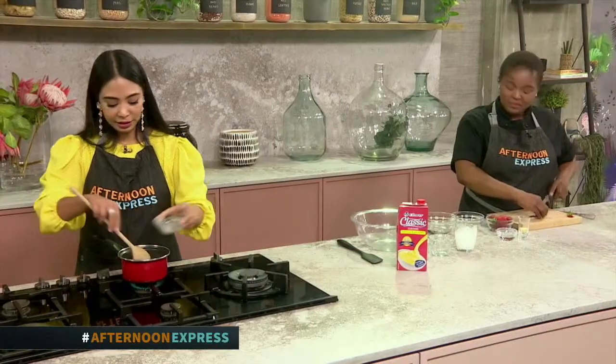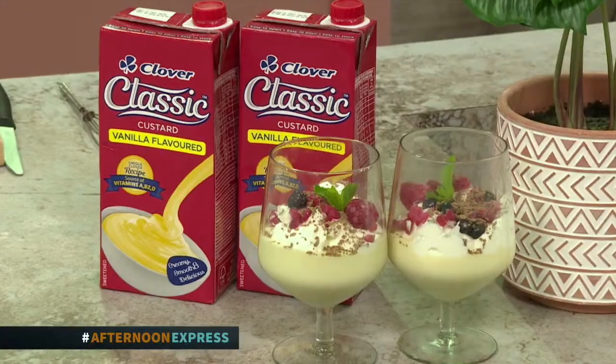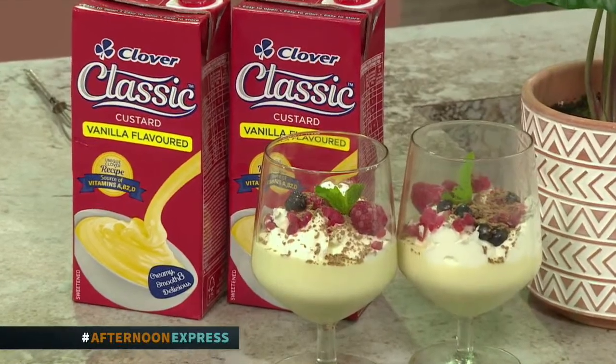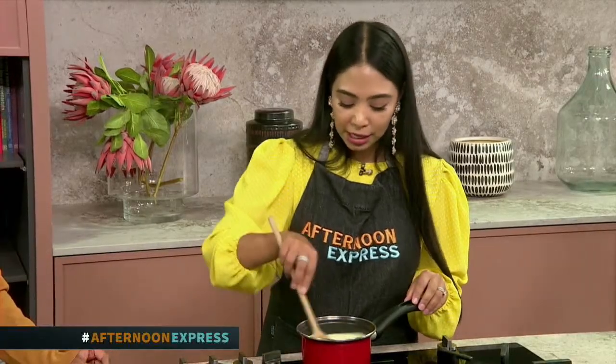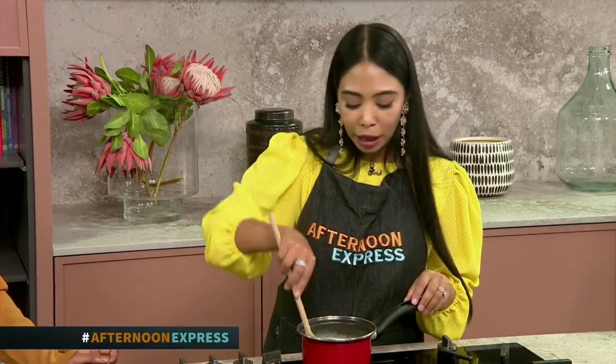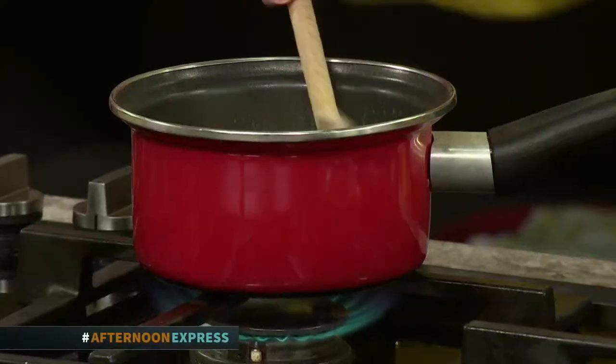I mean, I could go on and on and on. And I think Chef Ayesha here has shown us quite well from the beginning of the show that custard essentially can go with anything. Exactly. Anything, yes. And look at that, so simple. And we're just waiting for the sugar to dissolve, essentially. That's what we want in the custard. And you're getting that same custardy color.